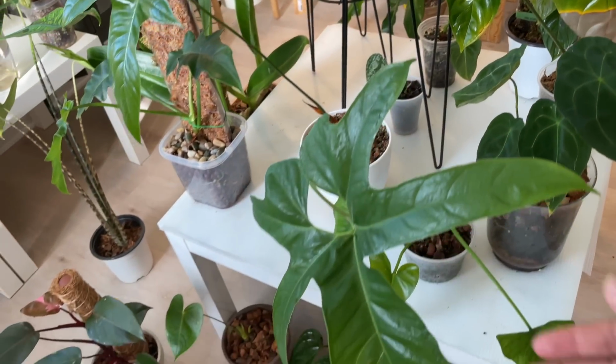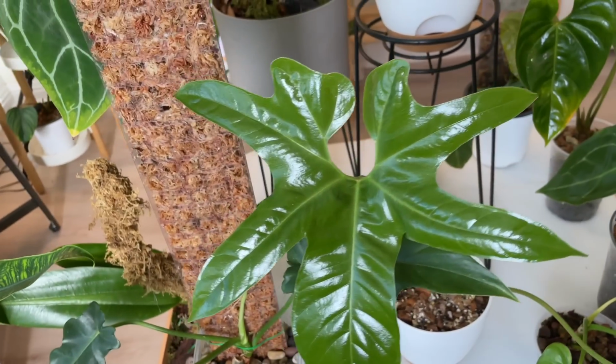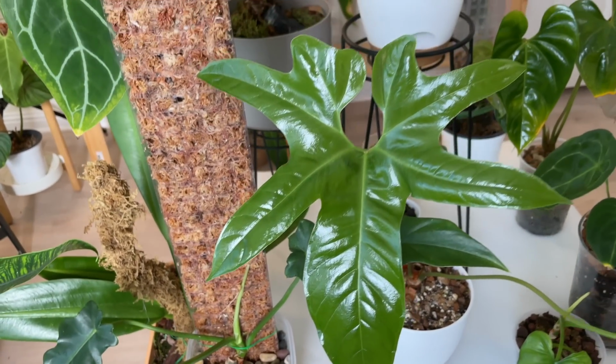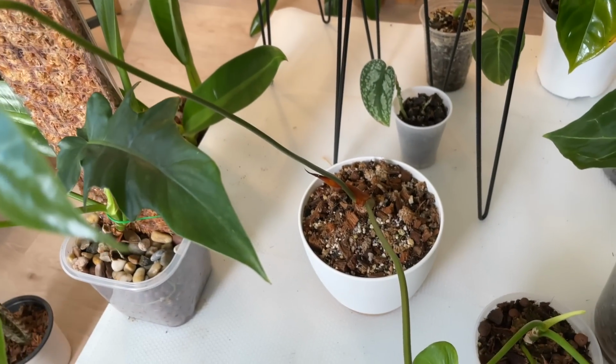Next to it, we have the Anthurium Pedatum. That's the newest leaf there. Starting to become a beast. I probably need to water it though.